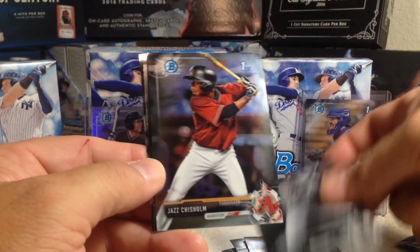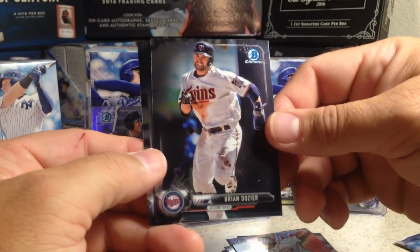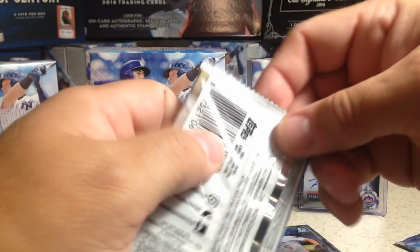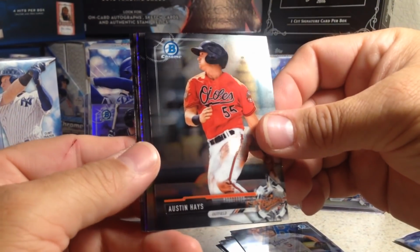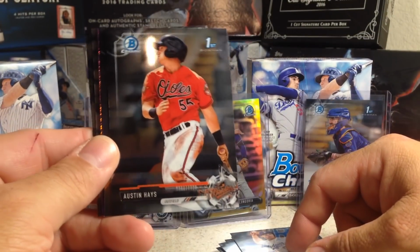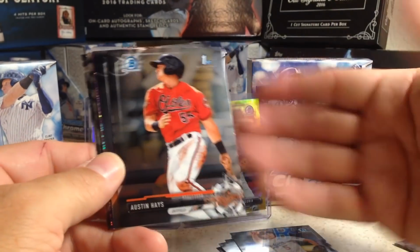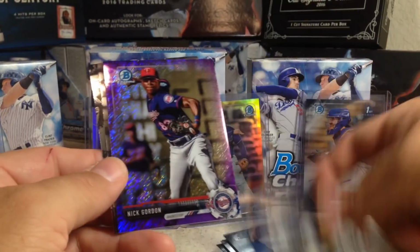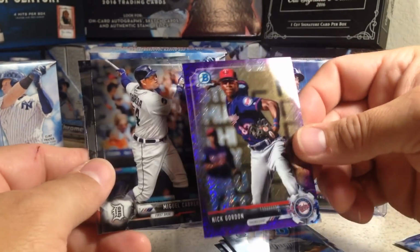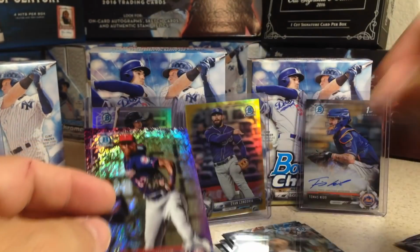Alexander Basabe, Jazz Chisholm, Luis Gohara, Brian Dozier, Corey Seager. Next pack. There's Austin Hayes. Man, I really hope I get his auto out of this. Out of all these autos I've gotten, it'd make up for the box if I can get one of his autos. Chris Paddock, Nick Gordon, Purple Shimmer, not numbered. Miguel Cabrera, Big Poppy.